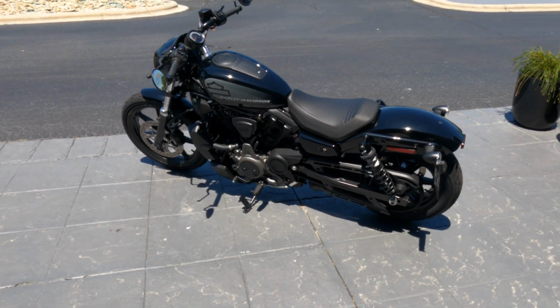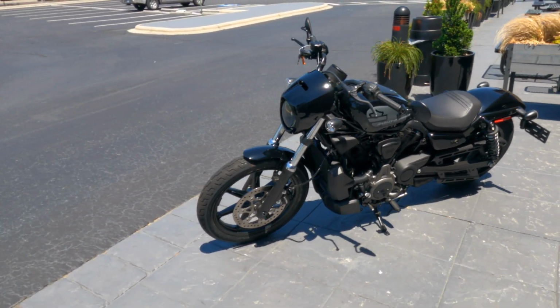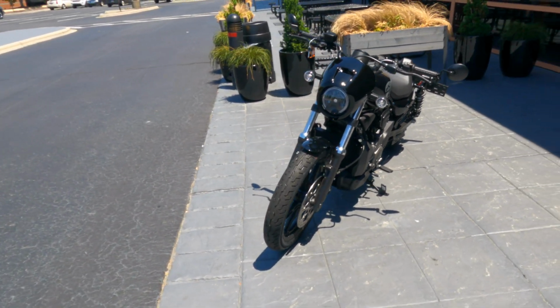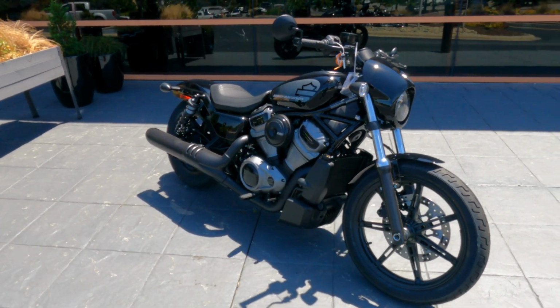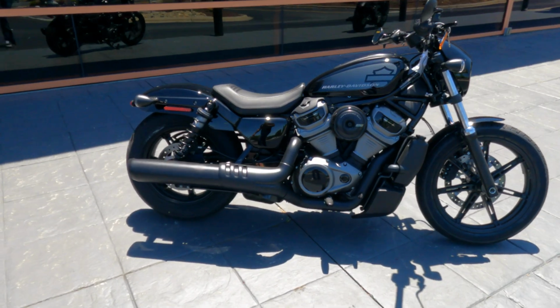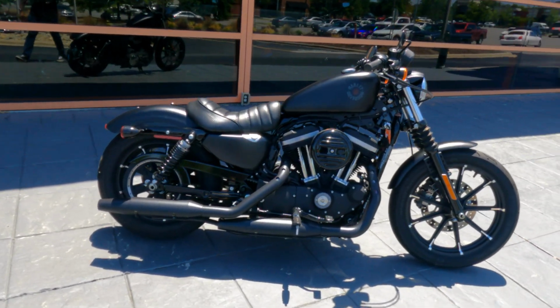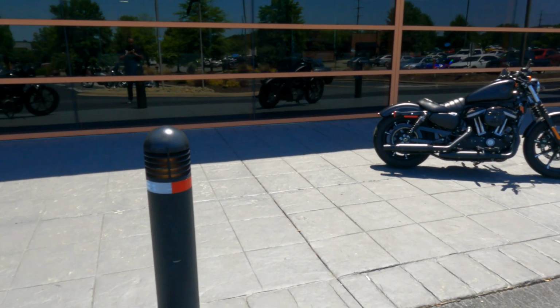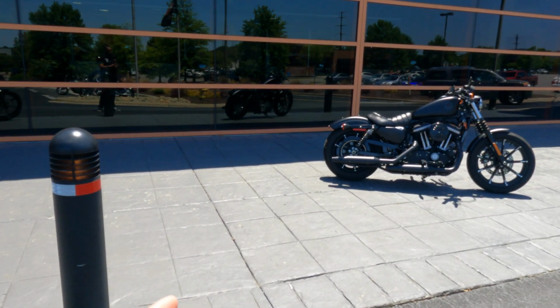So what I'm gonna do now is walk around the bike so you can get a thorough look of her, and let me know your thoughts and impressions on the look of the Nightster versus the Iron 883. And we'll run back over here real quick. That's the Iron 883 right there. Now both bikes are in stock configuration. We're going to do a real quick crank up so you can see how they sound.